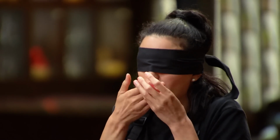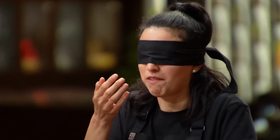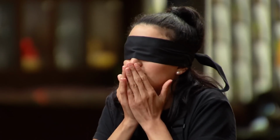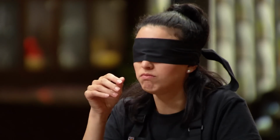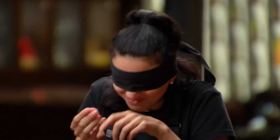I pull it apart a little bit and then I sniff my fingers. I feel like fish. So I'm thinking could be tuna, could be salmon, could be trout. They're the only 3 fishes that I really think that I could eat raw. Can I do something weird? Yeah, you can do something weird. Depends how weird it is.